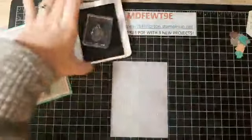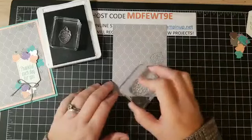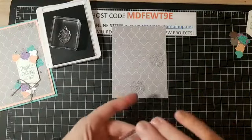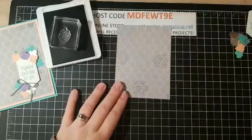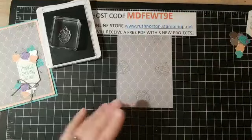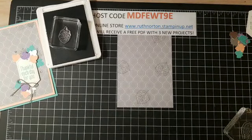Let me move this out of the way. Let me move this up a little bit so you can see. Starting with my Smoky Slate, I'm just going to put it around where I think that greeting is going to go. And then I'm just going to go off the page a little bit on the sides and the top. Just like that. Just with my Smoky Slate. It's going to be real subtle. It's Smoky Slate on Smoky Slate, so it's nice tone on tone.